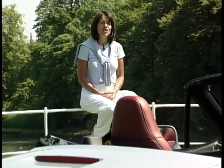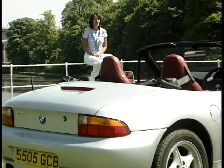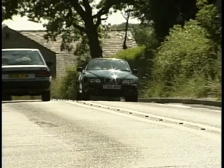Going topless can be a rather risky business, as one national newspaper has recently discovered. But if you are determined to go topless and enjoy the delights of summer, then a far more sensible option is to get your top off your Roadster.